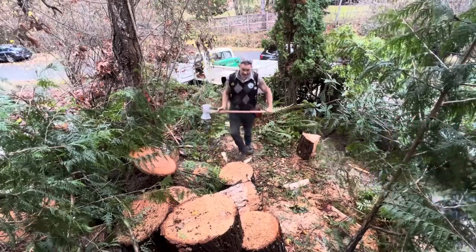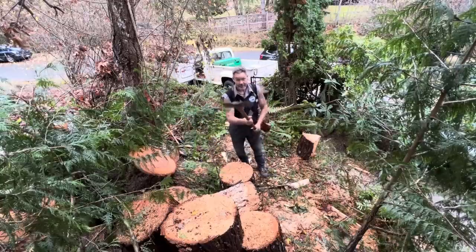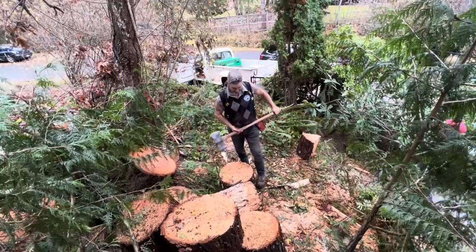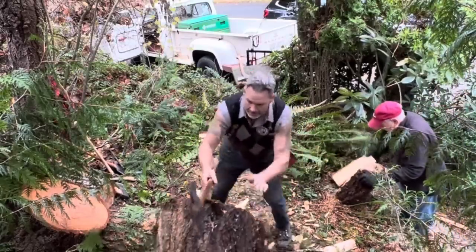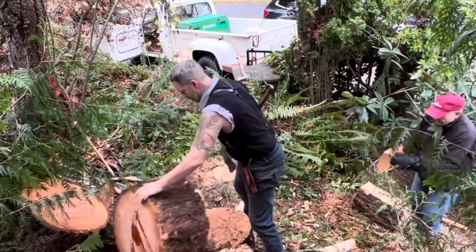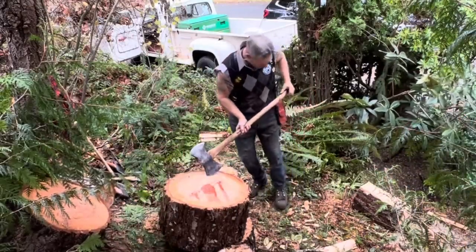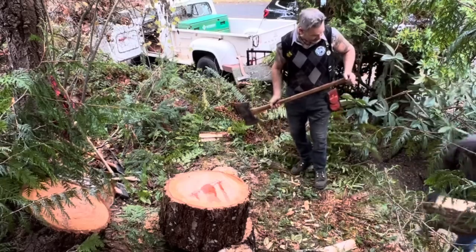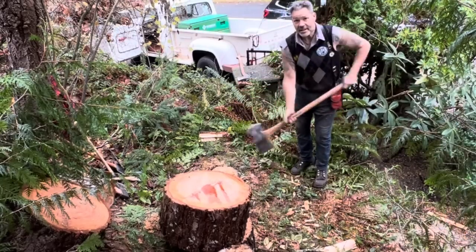Okay, friends, now when you want an easy go of things, you just break out this thing, the old gorilla. Heads up. Yeah, see, there's a crack right there. Want me to hit that one again, or are you good? No, it's going to split. Hear that noise, friends?